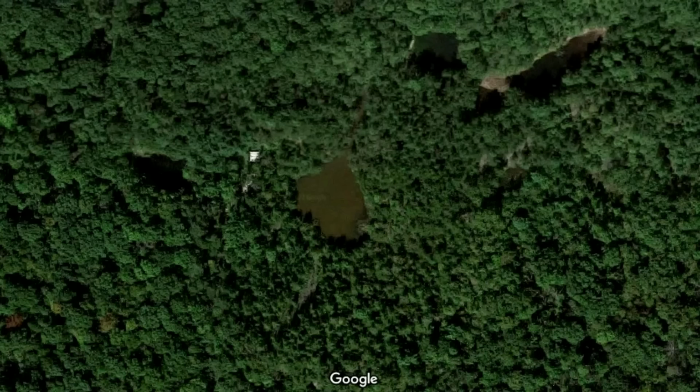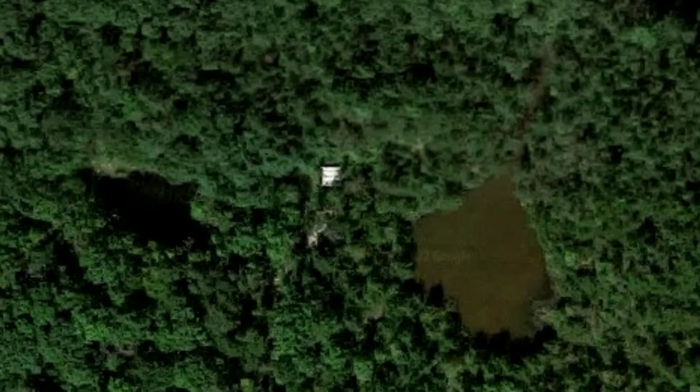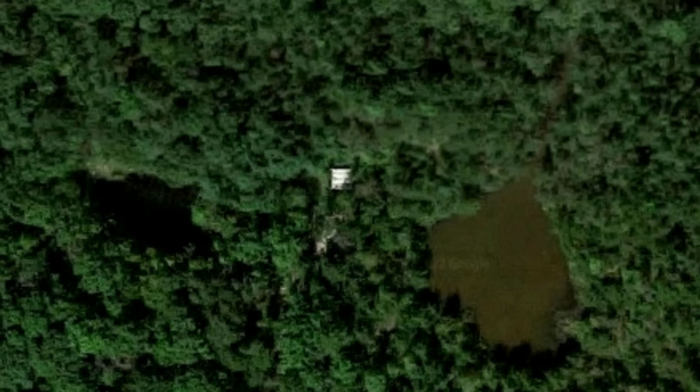I'm starting off this video with a Google Maps image. In the middle of the screen is a little white dot. Do you see it? Let me zoom in a little bit more for you. So that right there is something I found while scouring Google Maps, and I'm pretty certain it's something man-made.